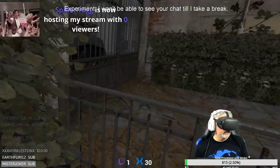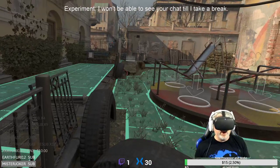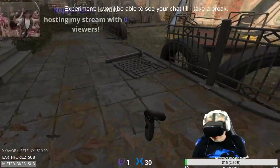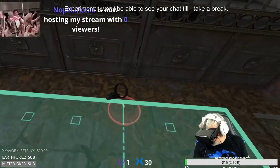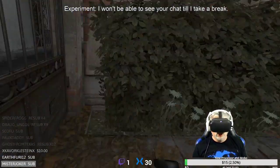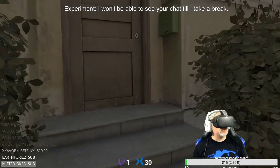What? Yeah, no, that's what I'm saying. The robot. But I wasn't able to get a good look at it. I heard it walking around. Whoa, look at this big truck. Dude. I've never seen anything like this, dude. This is the best VR I've ever seen.